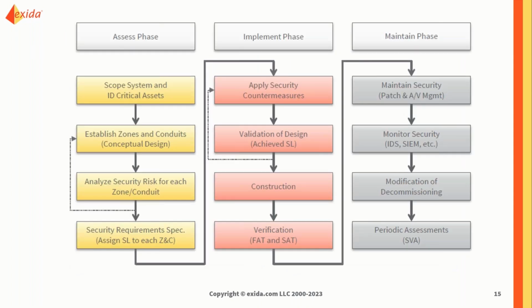If we look at mapping where this fits to the standard, we can think about similar to functional safety. We've got 3 stages of the life cycle. We start with an assess phase where we really want to understand what our assets are, how big is the risk that we're trying to mitigate. In the implement phase, we can look at applying the cybersecurity countermeasures and doing our validation testing to confirm that we're meeting our risk target to demonstrate that those countermeasures are effective.